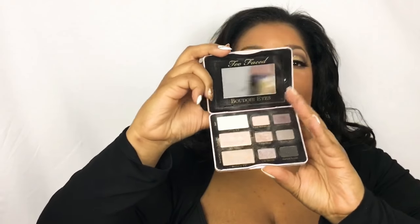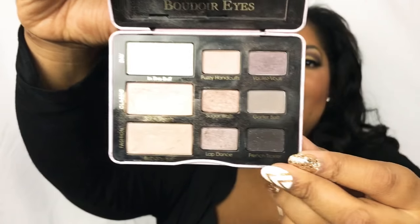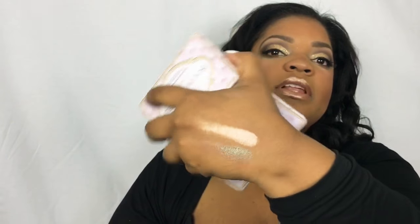The next one is Too Faced again. This is the Boudoir Eyes, which, I mean, the names are really fun, but honestly, these colors, come on. They're a neutral lover's dream. So I really like this one, Satin Sheets. You would think it would be a little too light for me, but this is another one that kind of changes in the light. It's pink and silver, and it kind of changes when the light hits it. But yeah, it's totally pigmented.